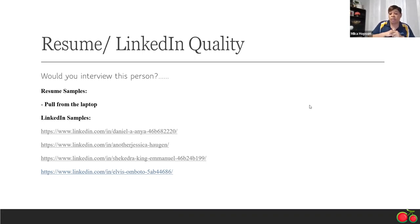So what you're going to do is I'm going to show a resume. I just want you to look it over. Don't look at the bullet points. You don't need to read it. Just look at the quality of it. And just by looking at it, you're going to tell me whether yes or no, you would interview this person solely based off of just looking at the quality of the resume. Does that make sense? Stephanie is smiling. Why are you smiling, Stephanie?